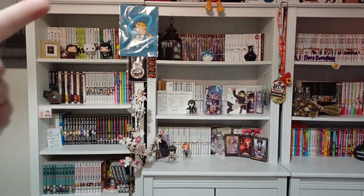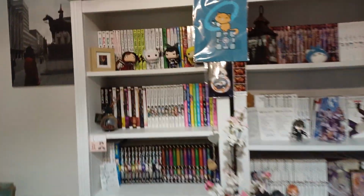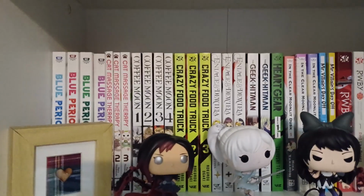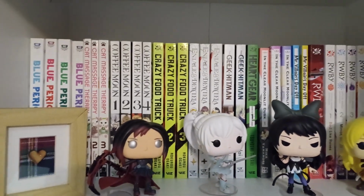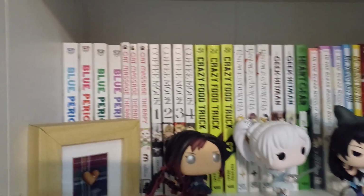Right, so let's just start up here and then we'll kind of work our way down and go across, shall we? So, first bookcase, which is the big boy. So starting off, this is all the kind of bigger sizes, mostly by Yen Press and Viz, their signature lines. So if we just obviously ignore all the figures, we'll try my best to try and get around them.